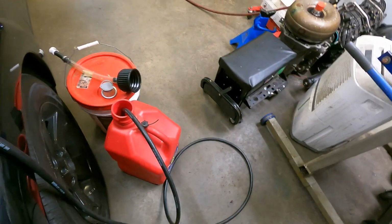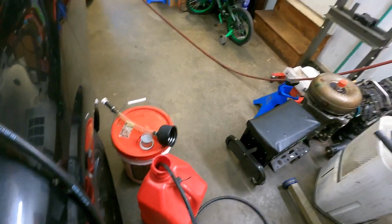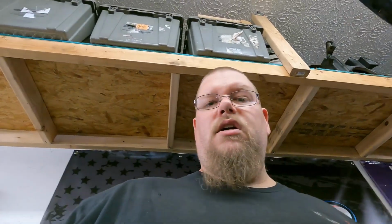And I've got a few of these, so we're going to be filling those up. That's about 6.5 gallons. Those buckets are 5 gallons. I got a couple more over there, so hopefully we can get it pretty empty. If I can't get it all the way empty, it'll be light enough that I can work with it, so that's not a problem.